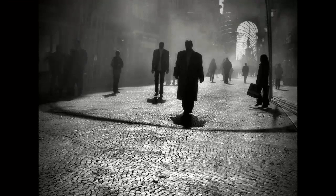Okay, and we've got 3 images by Rui Palha from Lisbon in Portugal. Right. And the first one is called Zombies Number 4. What do you think of this one, Ugo? Okay, I see where the title comes from.